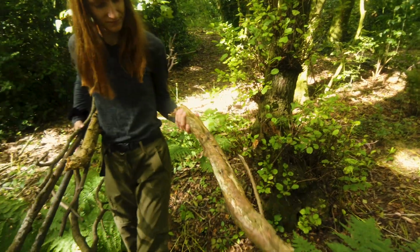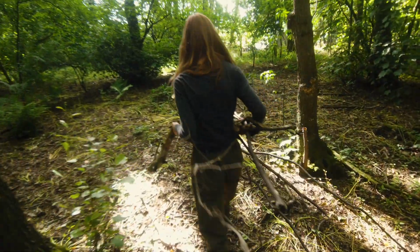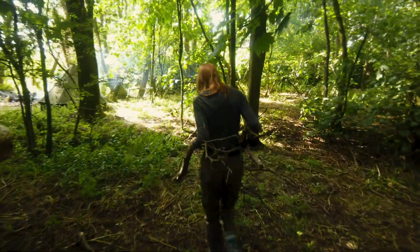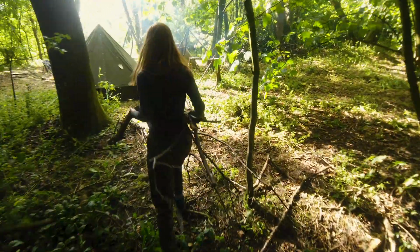It's perfect dry, good dead standing wood there. So just collecting some, taking it back to camp. I've got a good selection of long bits. It's always a good idea as well to break these down when you're at camp, because all the little bits of stick end up around the campfire then, rather than out in this bush.